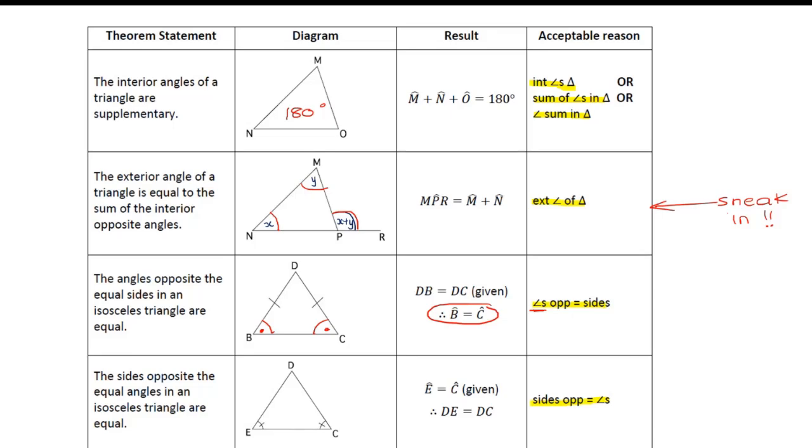So I don't want to see isosceles triangles or equal sides, equal angles, anything like that. You must memorize this one. If B equals C, it is because of angles opposite equal sides. If they give it to you the other way, so they tell you that the angles are equal, then you know that these two sides must be the same.